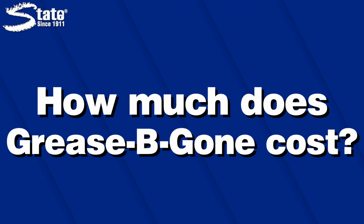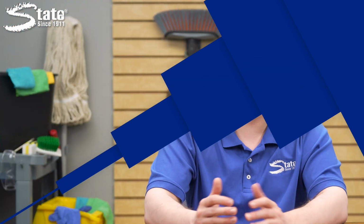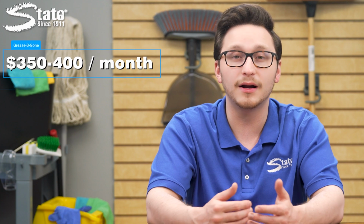How much does Grease B Gone cost? The cost of Grease B Gone can vary depending on multiple factors such as application, but on average, our customers pay around this much per month for Grease B Gone and around this much for Grease B Gone Cherry.